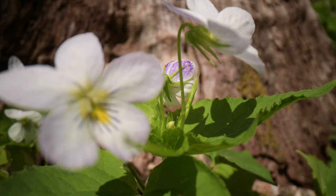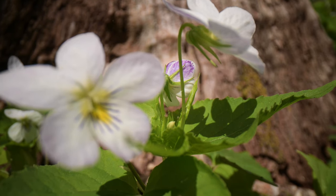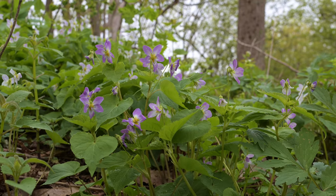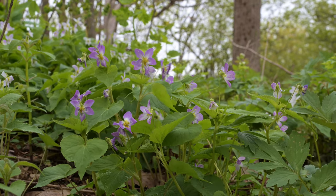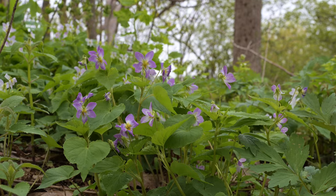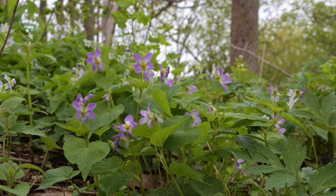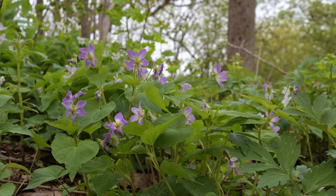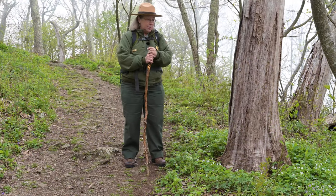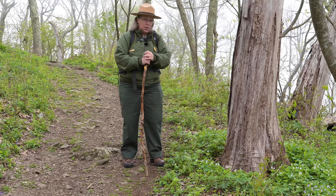Something else that you might notice is that it appears that there's some hybridizing going on. And over here we've got some violets that are purple and white mixed. So that will happen. It's just kind of neat to see. You'll see some regular common blue violets mixed in with these Canada violets, and they could be hybridizing and making that kind of part purple, part white violet.